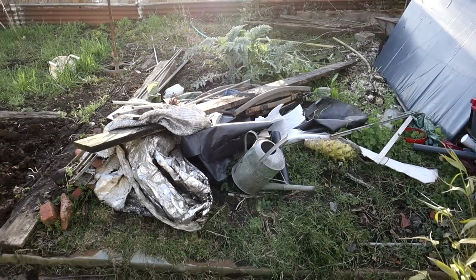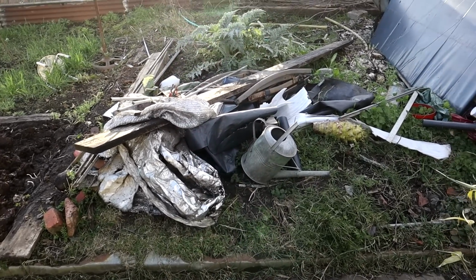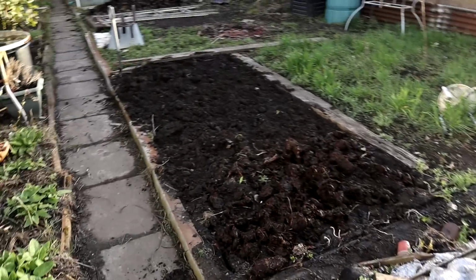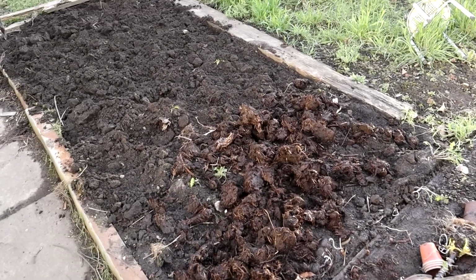Right, this is the only little bit I need to sort of tidy up. Well, sort of tidy up. Let's rephrase that, Dave. This is the only bit that needs to be tidied up now. I've started digging and manuring this bed here. Dug it over. I've started putting the manure on. But like I say, it's 6:30 now. It's getting a bit late.